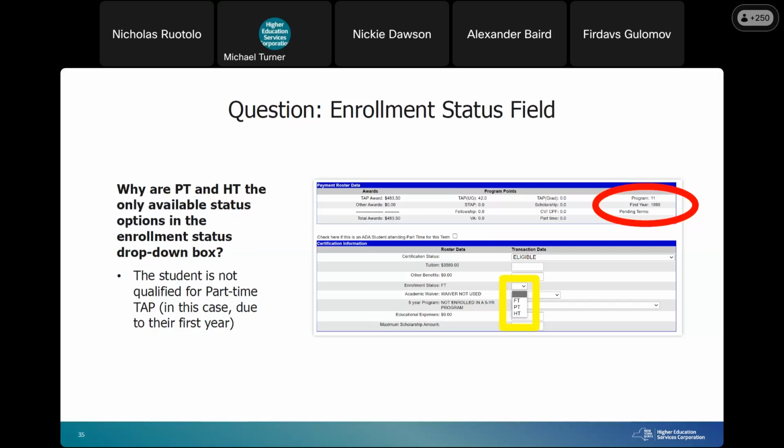Non-degree schools are not eligible for part-time TAP. So if you are in this audience and you're a non-degree school, you are not currently eligible for part-time TAP, regardless of whether you're for-profit or not-for-profit. You have to be degree granting, for-profit, independent degree granting, or for-profit degree granting to qualify for part-time TAP to be offered to your students.